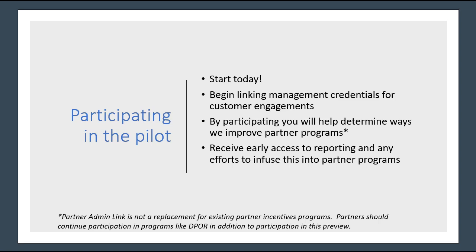The documentation is available. We'll share that over. We are encouraging everyone to start linking accounts at your convenience. The reporting will be available in the near future. And by participating now, you're able to help us set the direction of where we're heading. We want your feedback on the reporting. We want your feedback on the linkage mechanism, and really feedback on these general programs and approaches in general really help us set the course for how we move forward and continue to improve the Microsoft engagement and collaboration with our partners.